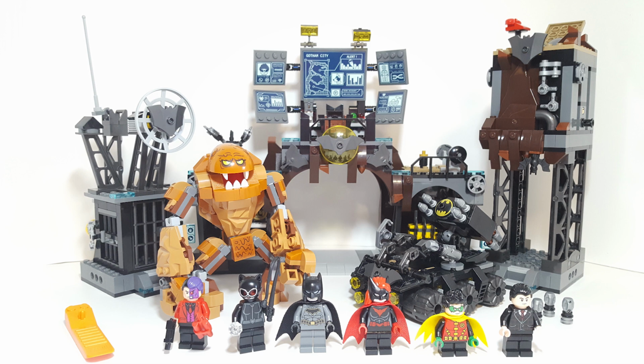Today we're going to be looking at set number 76122, Batcave Clayface Invasion. This will be available starting on August 1st in Canada and the United States. I actually had this imported from Europe because it's been available there since June 1st. Anyways, it will retail for $99.99 USD and $139.99 Canadian.